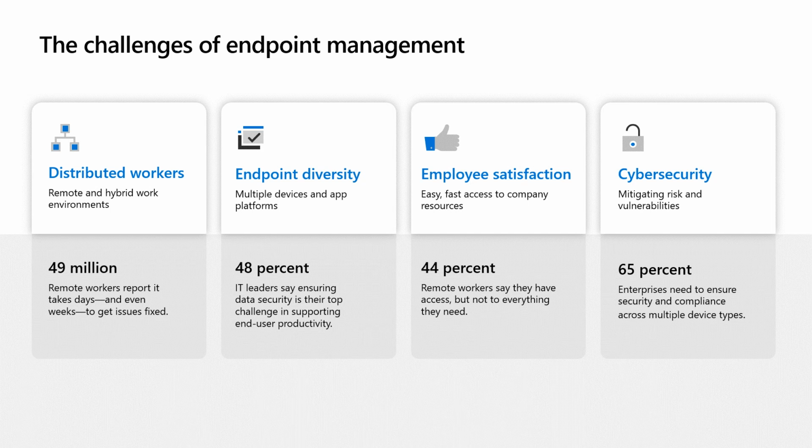The world of hybrid work is evolving as it has for the last few years, and it's bringing new challenges to endpoint management. Remote workers are reporting that it takes days, sometimes even weeks, to get a problem fixed on their endpoints. Ensuring data security is a top challenge in supporting end user productivity on any device, working from any location. Remote workers also say that they have access to their corporate resources, but not to everything they need at all times. So we need to ensure security and compliance across multiple devices and across users sitting in different locations, essentially.